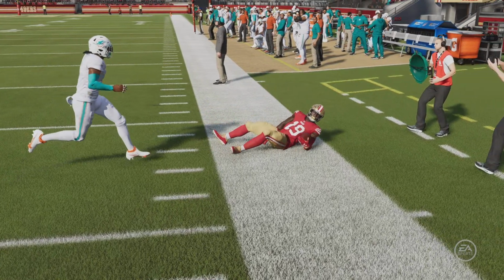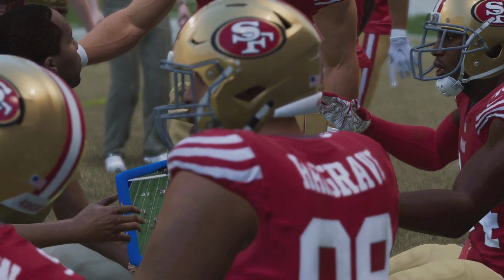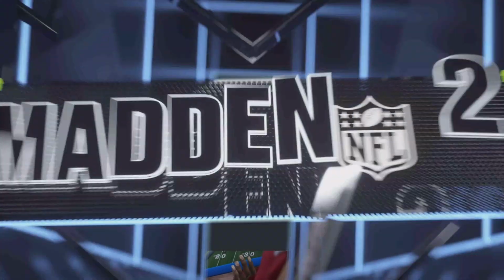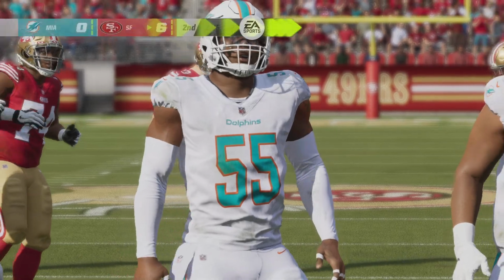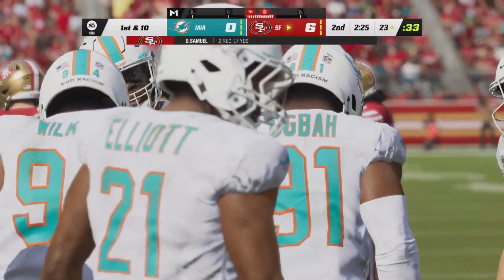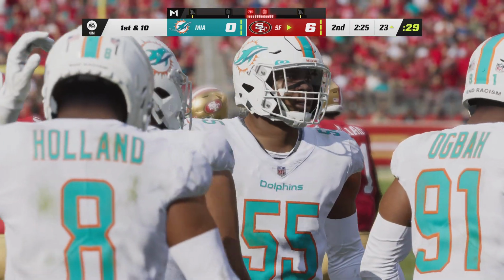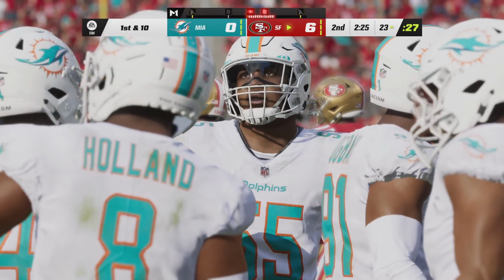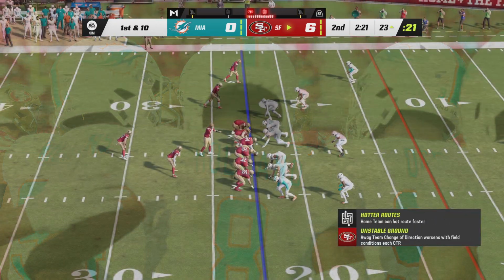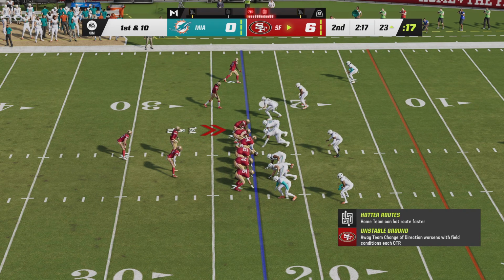Let's make this one simple. What a catch, especially the finishing part of getting his feet in bounds, toe tapping, and of course, foot dragging. A little tapestry, if you will. Oh, I like it. Back-to-back good plays have them on the move.